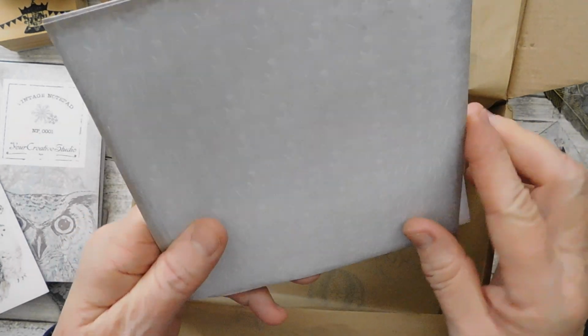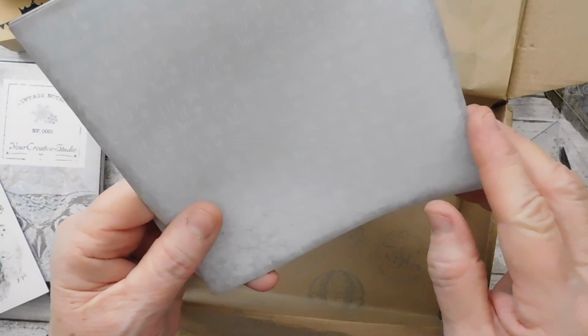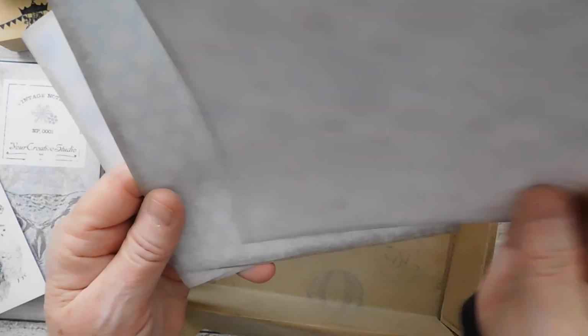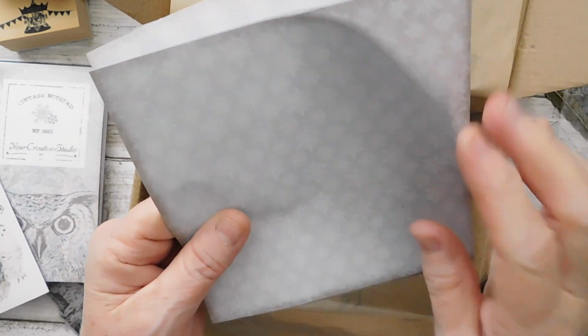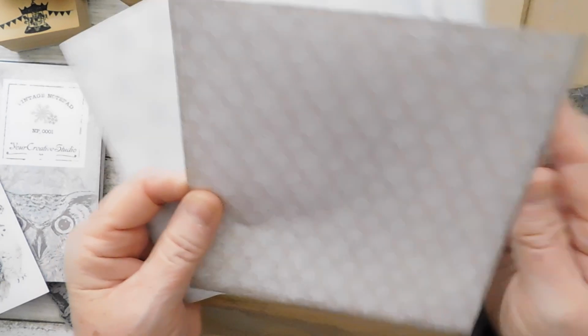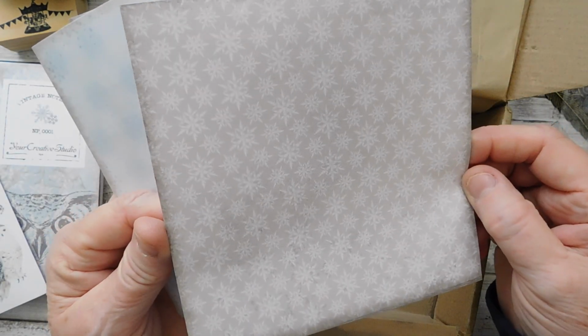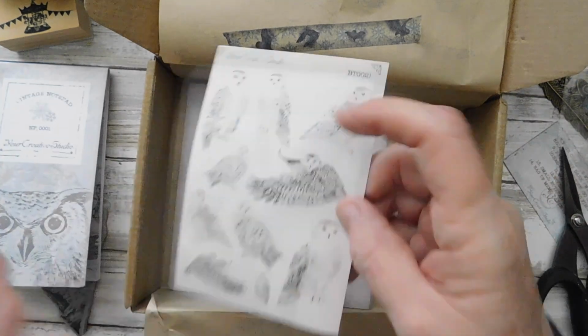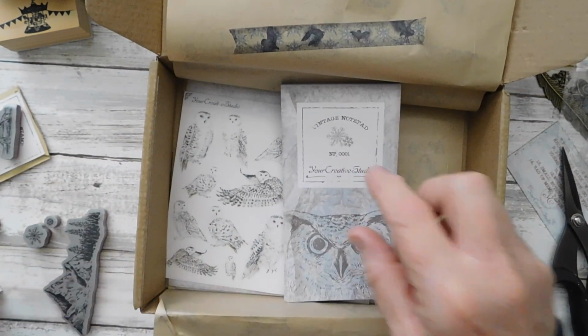And then of course the little papers. These are not sticky back, but look how cute that is. This says, let it snow. All snowflakes. Perfect. That paper feels kind of thick, but I don't believe it's sticky back. How cute. So another great box Amanda has put together.